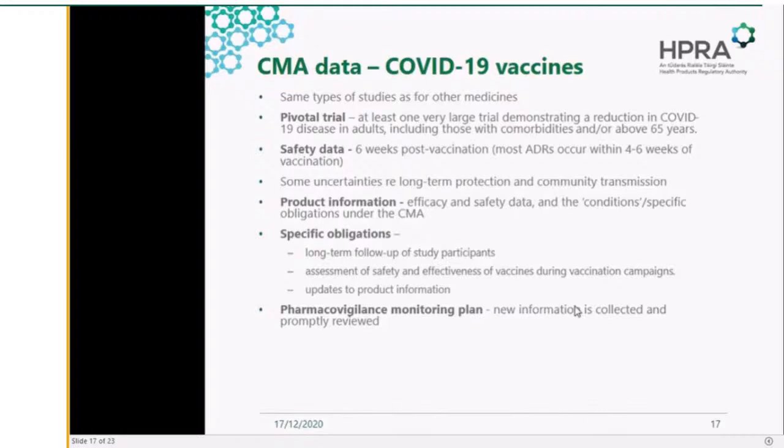There are currently some uncertainties regarding the long-term protection and community transmission. But these data will become available over the life cycle of the vaccine. The product information that will be published on the EMA website will contain these initial efficacy and safety data, and will also detail the conditions and specific obligations under the conditional marketing authorization. The specific obligations will include long-term follow-up of study participants, assessment of safety and effectiveness of vaccines during vaccination campaigns, and requirements to update the product information.